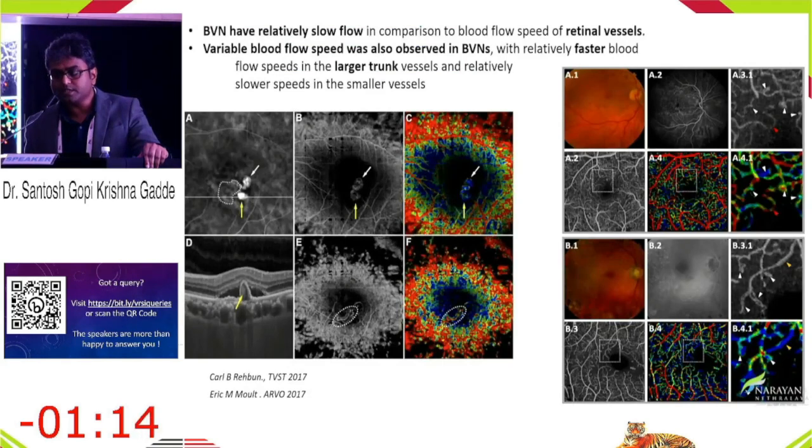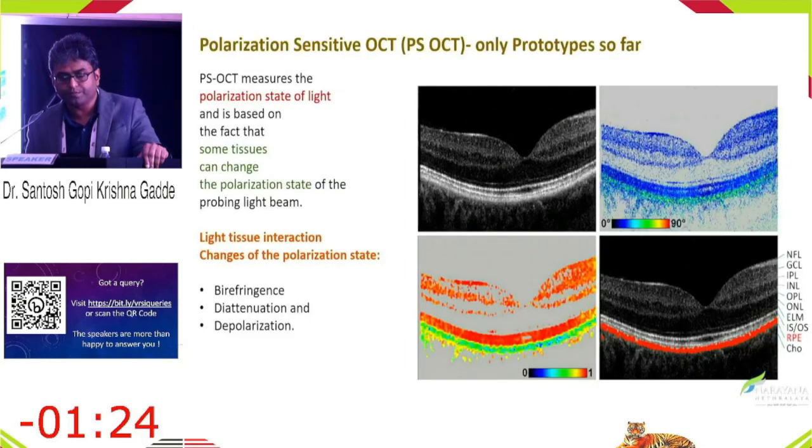Still it hasn't come into a commercial system. So this is one thing which can change the OCTA interpretation to some extent. The same with DR also, you can see these changes.